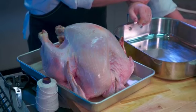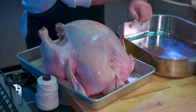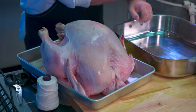Let me tell you, this big guy was frozen solid as of last Friday. And it went into the refrigerator on Friday. And when I pulled it out this morning, it was still kind of, I call it permafrost, where it's not frozen solid, but it still had some crystals. So a couple days to defrost your turkey.